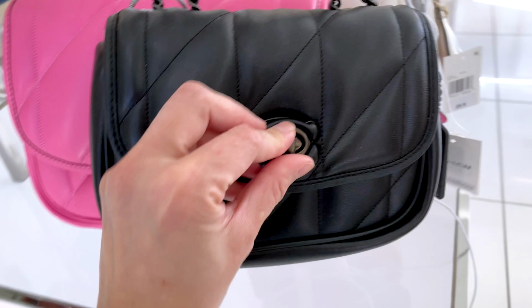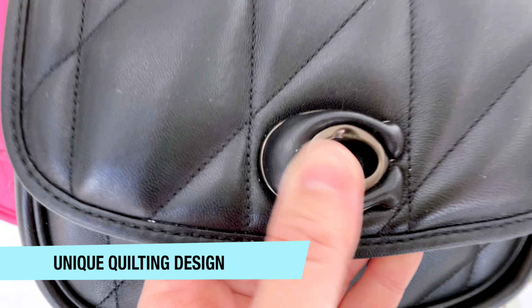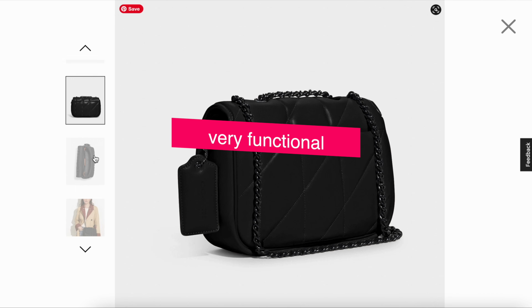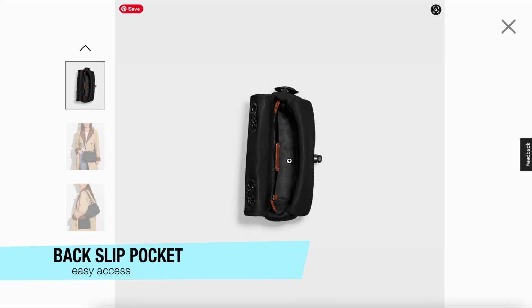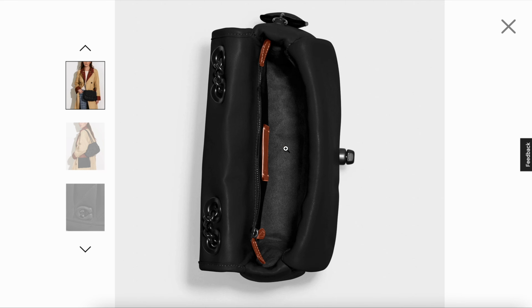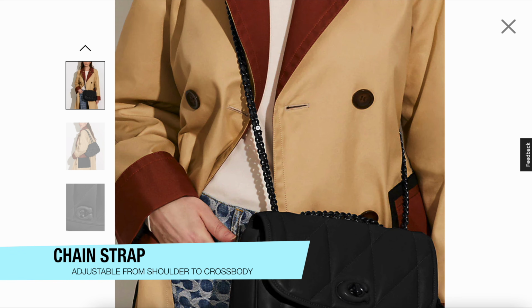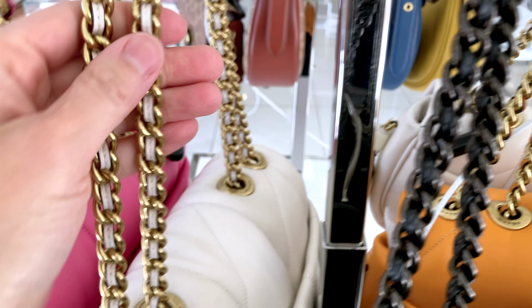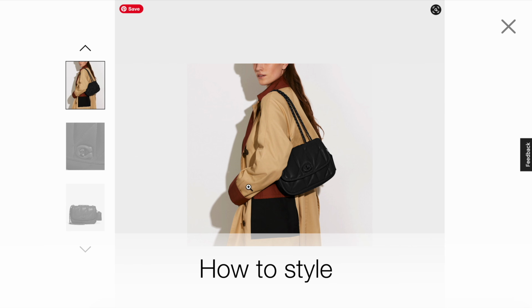So it's a different type of quilting than you see in the Chanel classic flap, but I love how pillowy it looks, and it's very user-friendly and functional. It has this slip pocket in the back that's very convenient for you to slip your phone so you can have easy access to it. It's just one large compartment inside, and it also has the strap that is chain with a little bit of leather intertwined in between, and it's adjustable for crossbody as you see here on the model, and also as a shoulder bag.